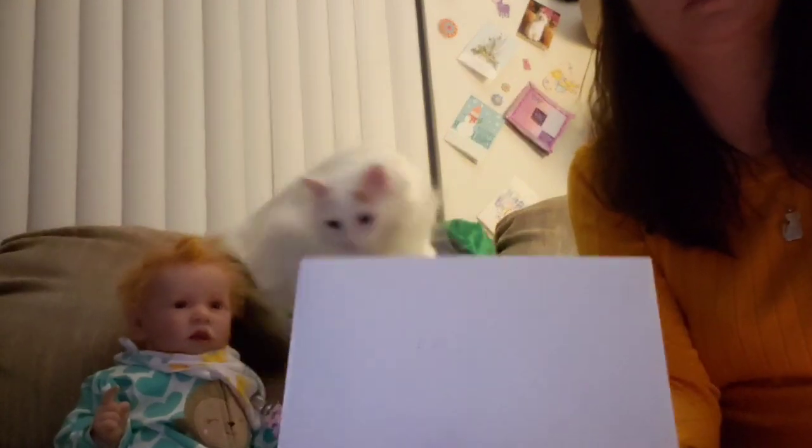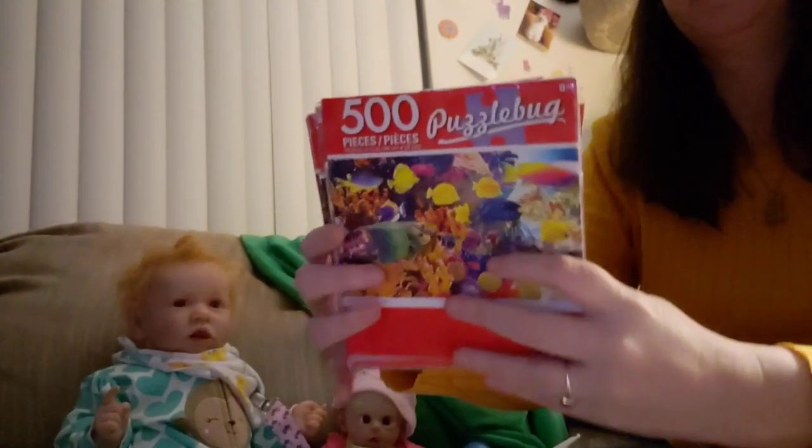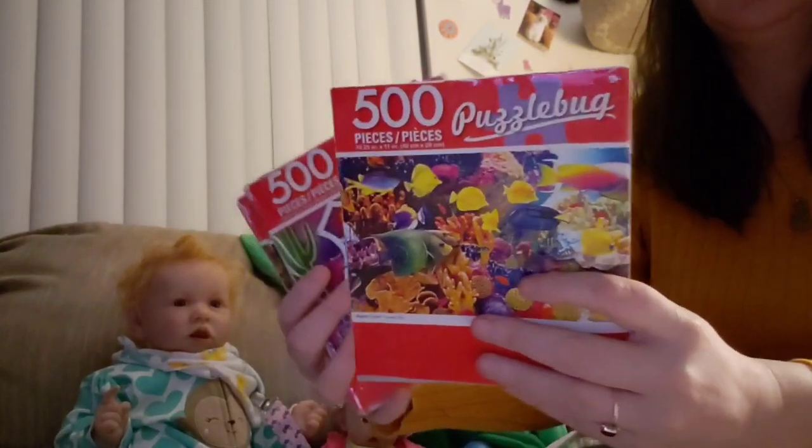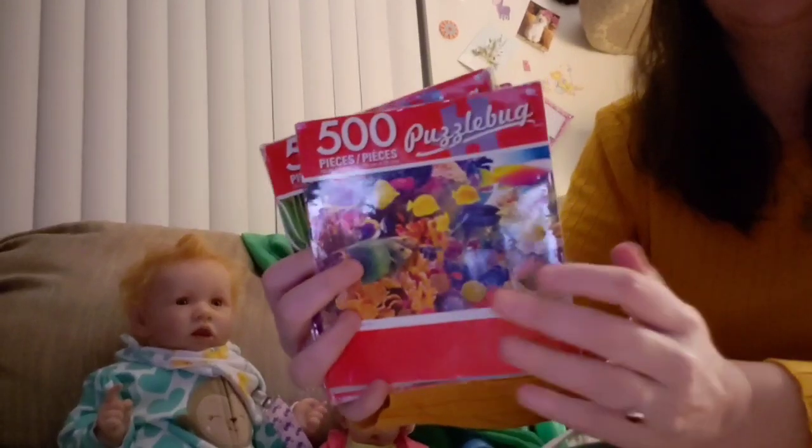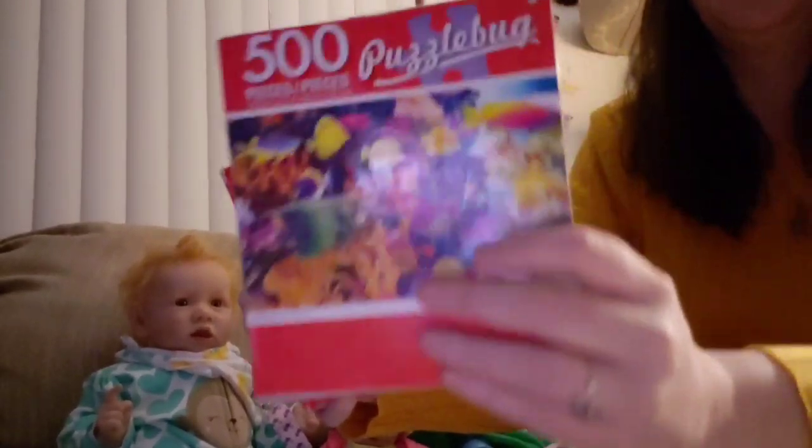Oh, he went to get his... Oh, okay. Tristan went to get his sack of puzzle boxes. He cuts the front off. And like I said, he's got them stacked on his bed on poster board. But here's his collection of puzzles he wants to show you.